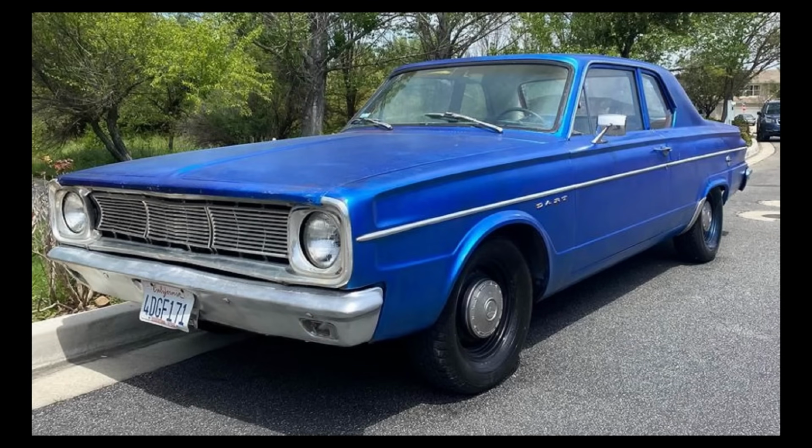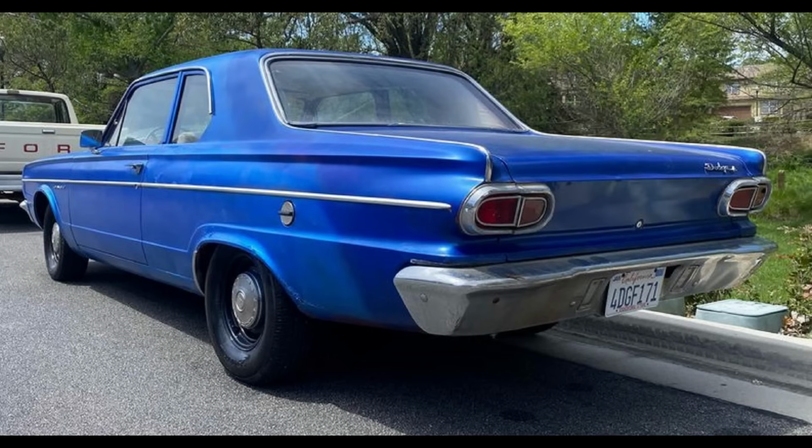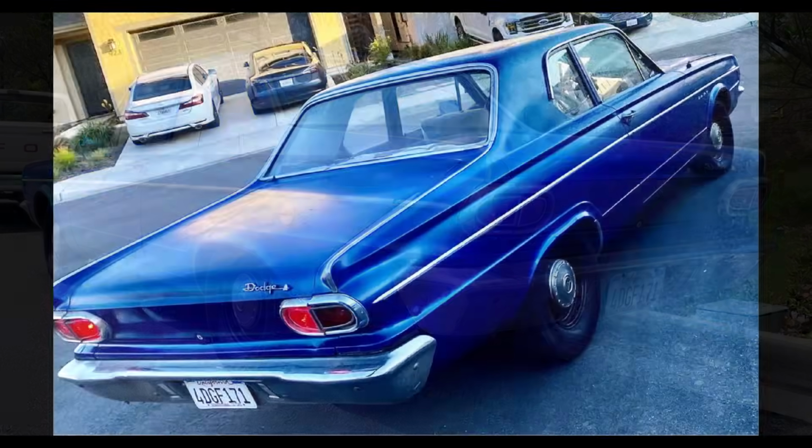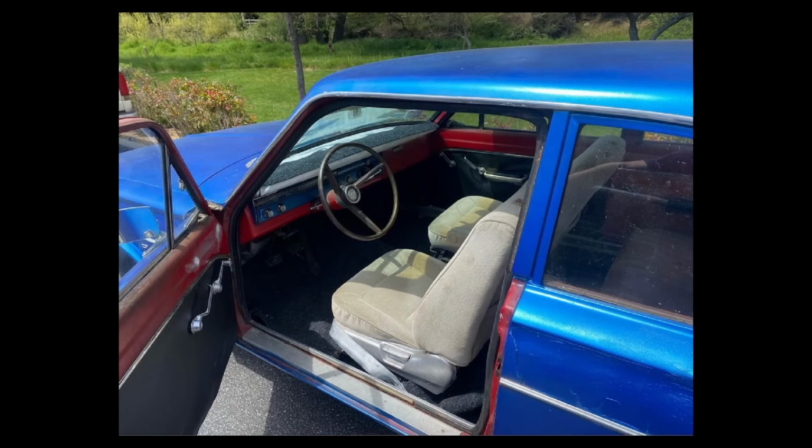Alrighty, last but not least, 1966 Dodge Dart, listed for $3,900 US in San Luis Obispo, California. It's been driven 90,000 miles, has a manual transmission, clean title. This vehicle has no significant damage or problems. From the seller's description: runs and drives great.